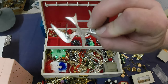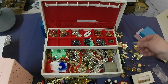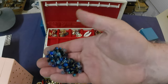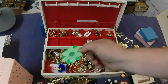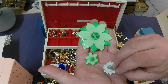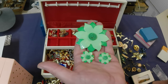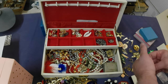And we've got a Sarah Coventry pin. That one's actually kind of funky. It's got that mid-century modern look, so we're going to put that aside. And we've got a pair of earrings. Those might be okay. I think I'll keep those. And, oh, look at that. We've got a matching set. That's unusual. Normally I see just the pins. You rarely see the earrings that match. So that's a neat set. That's probably $40 there, or $35 anyway, maybe $30 at the least. So that's a good buy there.